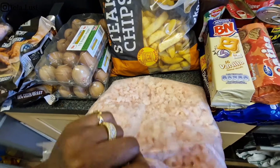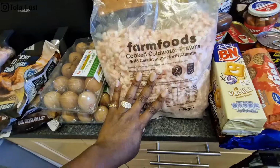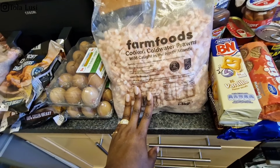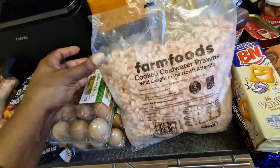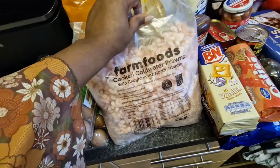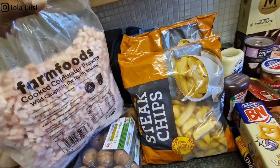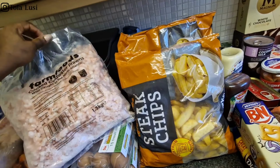It looks like there's a lot in there, and I still have some of the big ones that I got I think 2 months ago. I haven't finished that one. It's just a little left, and I'm trying this one. So this one goes in like a roll or like pasta and things like that.